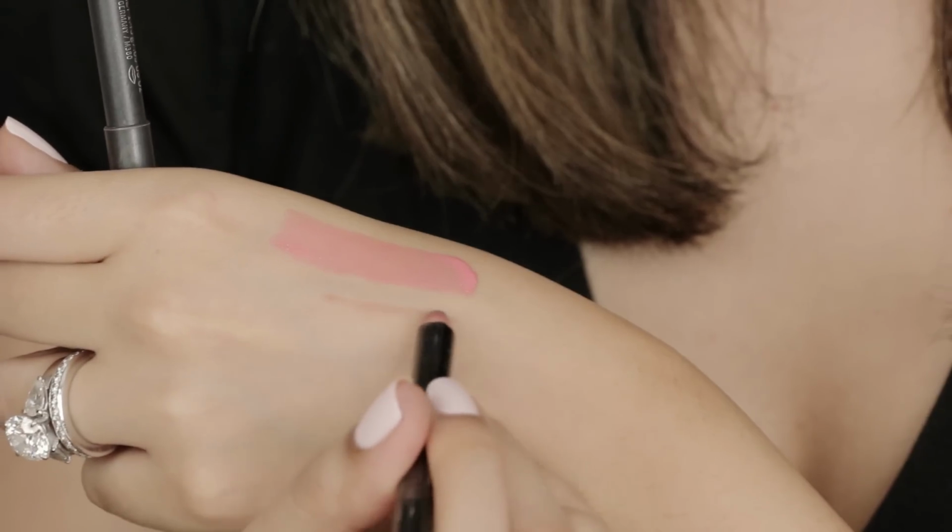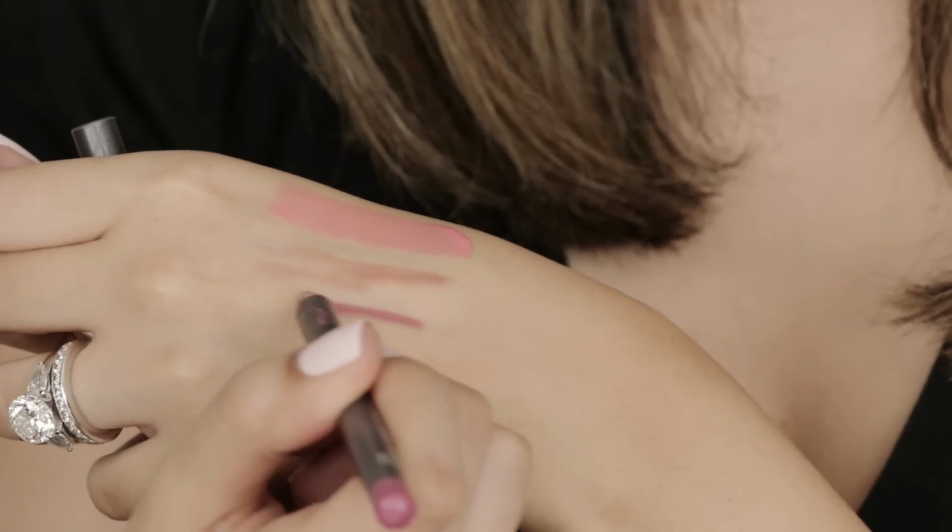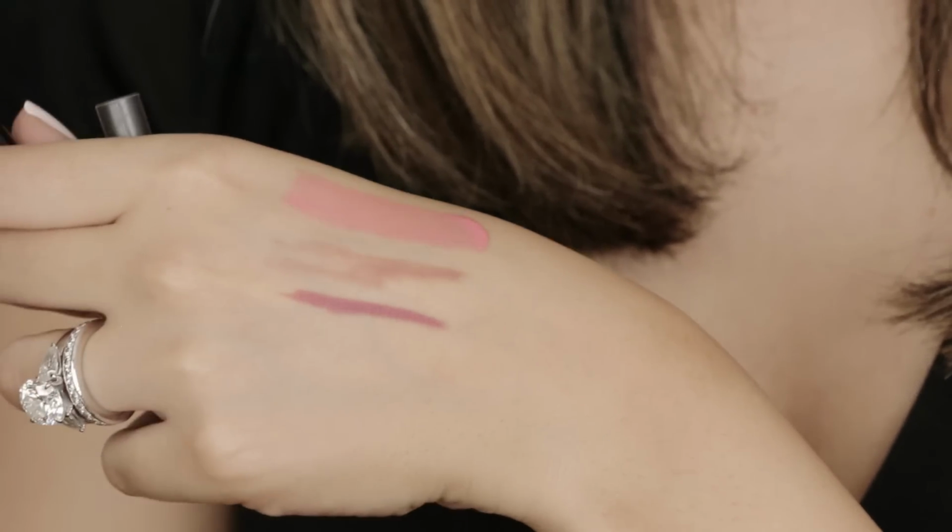If I pair it with my Victoria lip liner, which is more of a nudie color, this one looks a lot more natural, like it is now, more peachy. But if I wanted to look more pinky, if I pair it with my Soar lip liner from MAC, it looks a lot more pink. So I like the fact that you can change up the color with just changing up the lip liner as well.